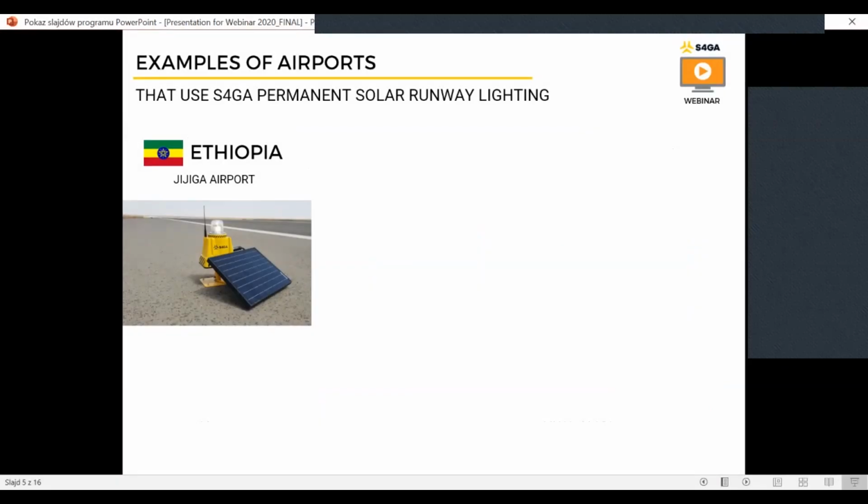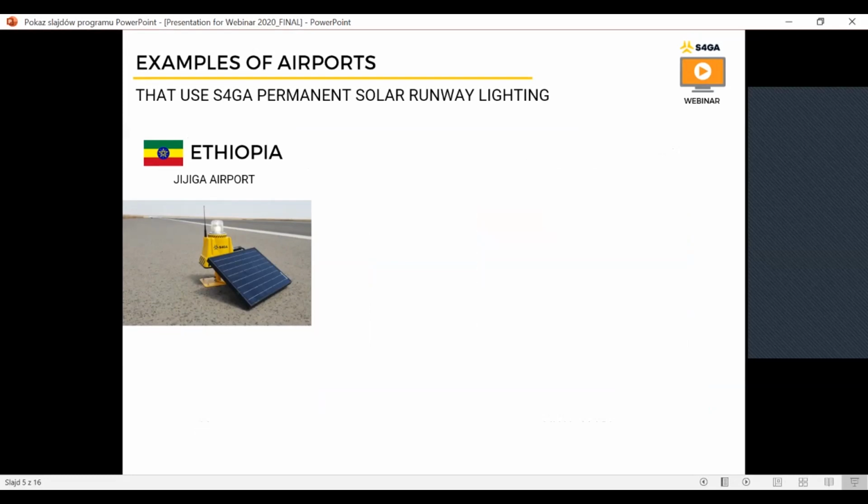Few examples. It's just few examples of the airports that are using S4GA permanent runway lighting. They have no other source of power other than solar, and then they are using these lights every day, 24/7, 365 days a year.